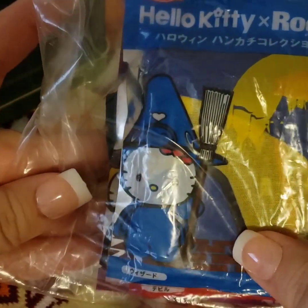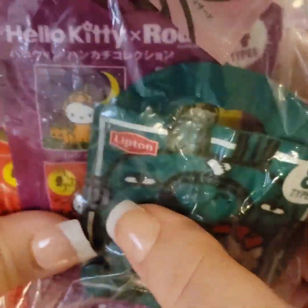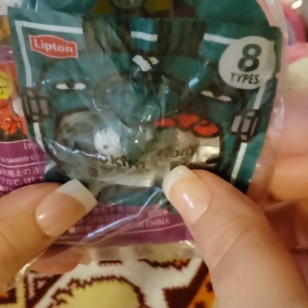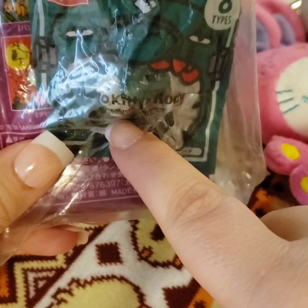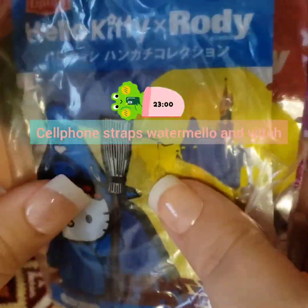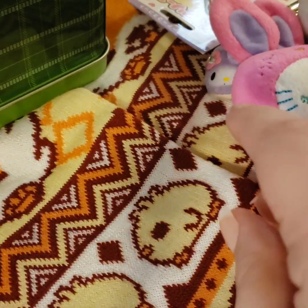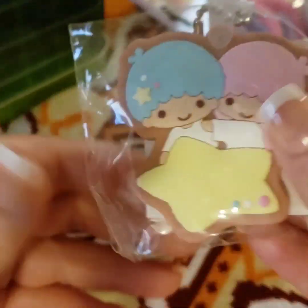And then I have a whole bunch of these, which are Hello Kitty dressed up as a donkey, a roadie. They're cell phone cleaners, and then some of Hello Kitty as a watermelon and Hello Kitty as a witch. I was gonna open these on Halloween, like in a video, but I never did it. And then I've got a Twin Star as a cookie. I got this in Hawaii.